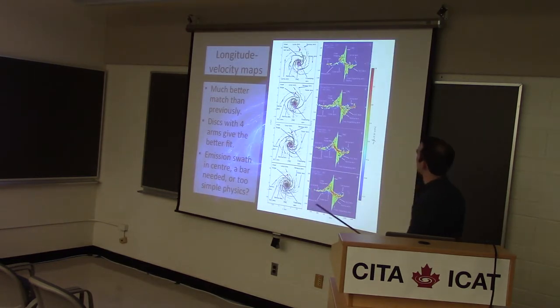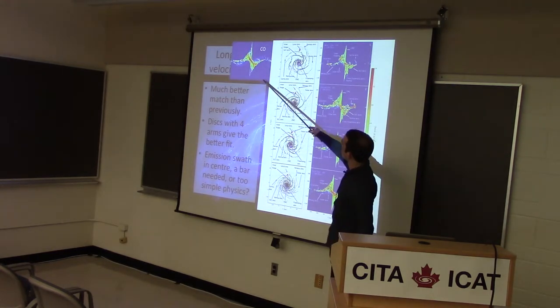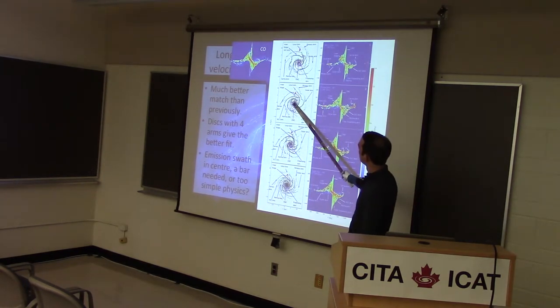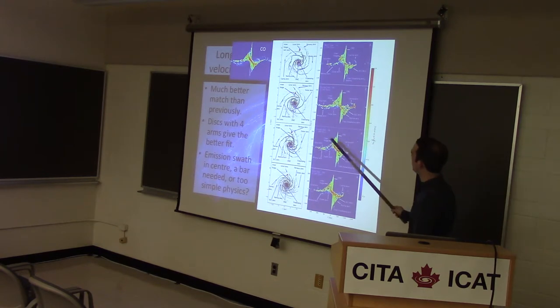And these are the maps compared to the observations. There they are. So here's observational data. And here are the best-fitting maps that we got from this part of the study. And this is shown next to the gas. I've not plotted the stars, just for clarity. As you can see, we're getting much better now that we've replaced the potential with a live disk.